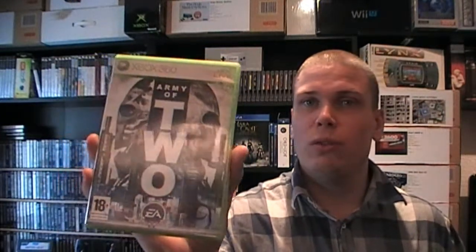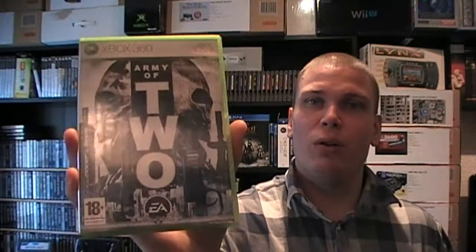Army of Two reminds me very much of the Gears of War series, with the focus on co-op, so that's pretty cool. Army of Two, I have played it 8-9 years ago, something like that. Now I finally have it in my collection. I think I will complete it in co-op sometime. It could be pretty fun.